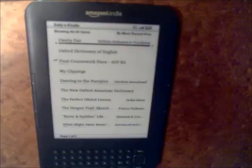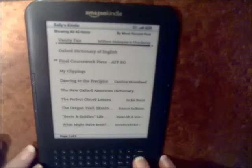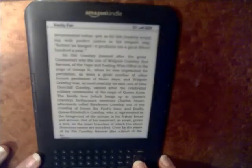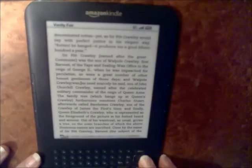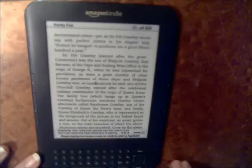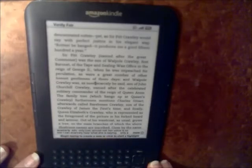If a student gets stuck with a word in a text that they're reading on the Kindle, they can scroll to it and the definition will appear at the top or bottom of the screen. I found that this has encouraged students to look up the meanings of far more words than if they had a traditional dictionary, as it's less obvious and therefore less embarrassing.